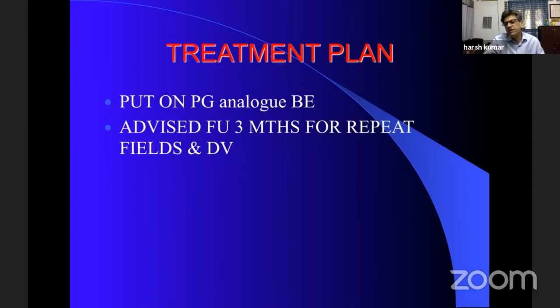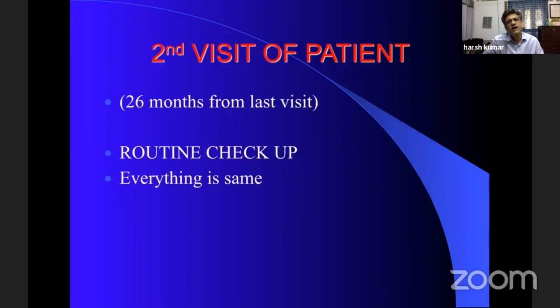And then we decided, all right, nothing is coming out, so we will put the patient on travoprost. We started that and told the patient to come back after 3 months so we'll see what's happening. Very nicely, as a lot of Indian patients do, he walks back after 26 months. But the field, the disc, everything was the same.